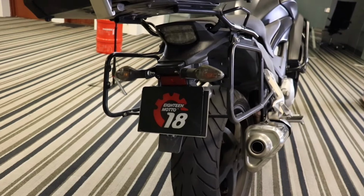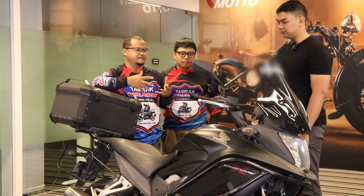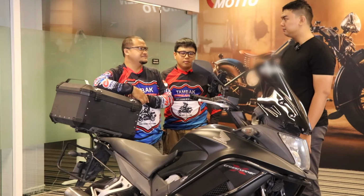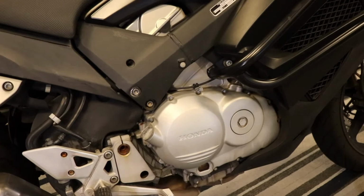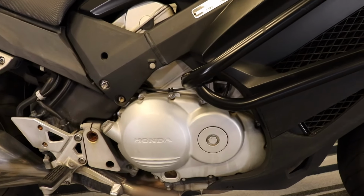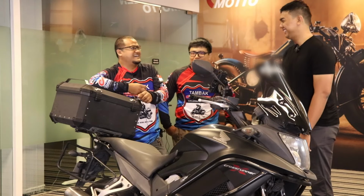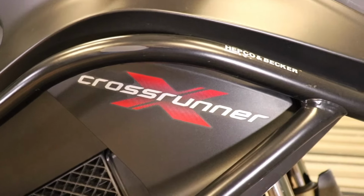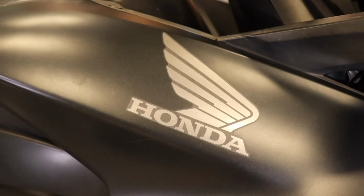It does give a statement to how good Honda's engineering is in creating good adventure bikes. And I'm surprised to learn that it has a VTEC, because most of the Honda adventure bikes don't have VTEC. You realize or not? Yeah, I realize that. So this is really a legit VTEC on a class 2. I think the only one that we know is confirmed Super 4.